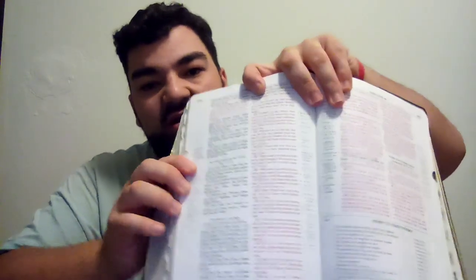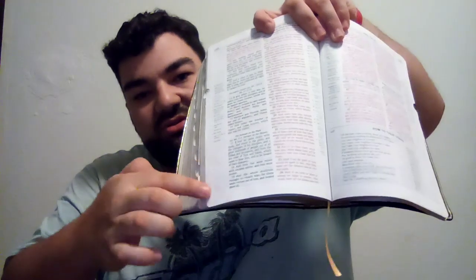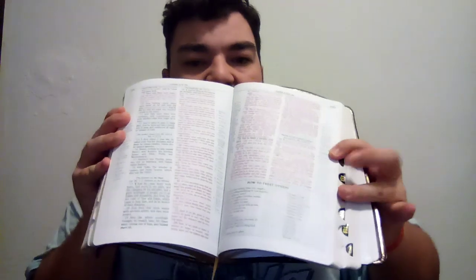So this is my thing. Having the Scofield 3 with the double column margin, I think it's pretty neat. It's more organized, in my opinion. Having it like this, because this is over here and that's over there, gives you some room to write stuff if you want to. So that's always neat if you're into that kind of stuff.